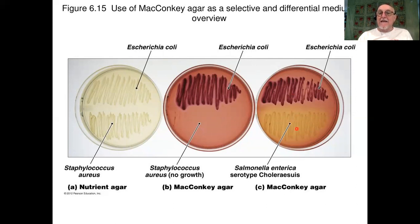And here the pH indicator is acting to display, again, the production of acid from glucose. So this is E. coli here, and here it's growing. This here, in actual fact, is Salmonella. And Salmonella, in this case, is not reacting. It is not fermenting, but the E. coli is fermenting strongly, and that's what gives it this deep color. So in this case, we are distinguishing between E. coli and Salmonella and their ability to ferment. In the earlier case, it's selective against a gram positive. In this case, it's differentiating between two gram negatives: a gram negative E. coli and a gram negative Salmonella.